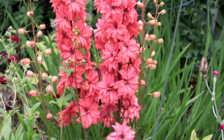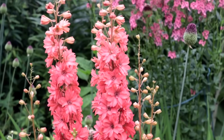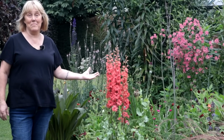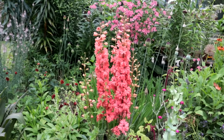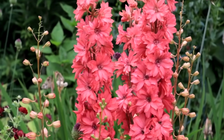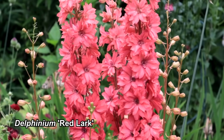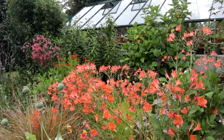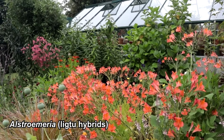And the good news is it grew well and it grew strong, and this year it flowered for the first time. And here we have my Delphinium Red Lark. Now, as the buds started to open, I knew straight away that this wasn't going to be a deep red delphinium. Oh no, the buds were far too pale for that. And as it opened, we got this beautiful colour, which some say is pink, but I tend to disagree. I think it's a kind of orange, and I say that because it matches so beautifully with the Alstroemeria, the Ligtu hybrid Alstroemerias, which happen to be planted in the same border.